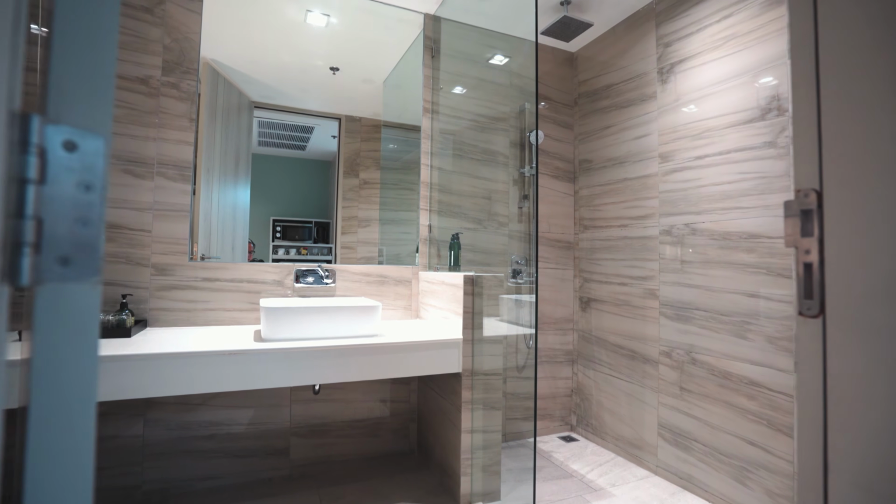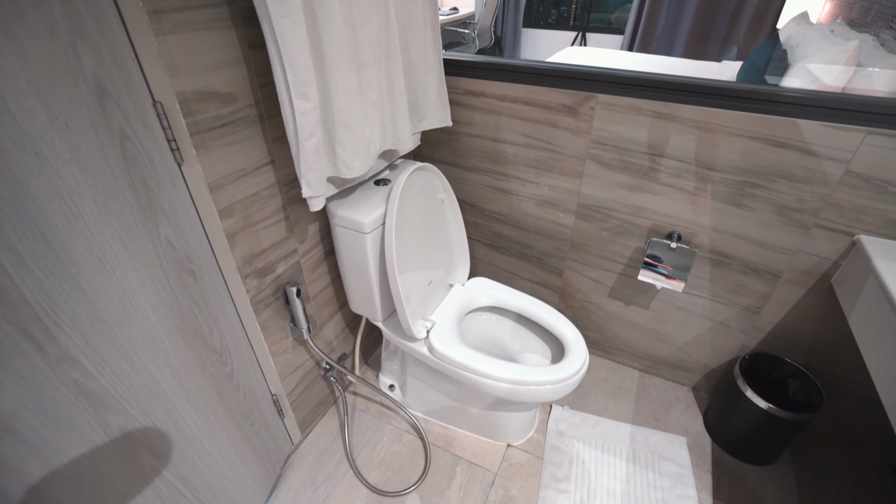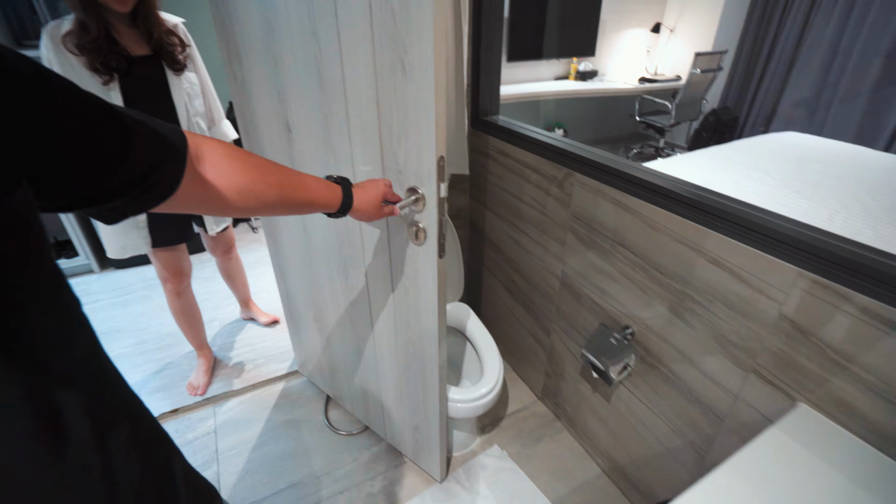And opposite it is the toilet. And stepping into the toilet is very echoey, so I apologize for the audio. But for the toilet, it's very spacious. There's no bathtub, and the toilet bowl is actually right behind the door. There's no stopper to it, so once you hit it, it feels like a design flaw rather than actual design.